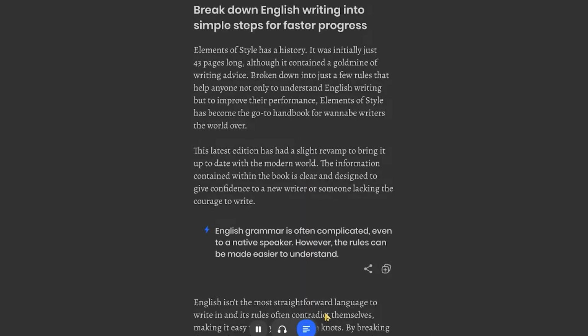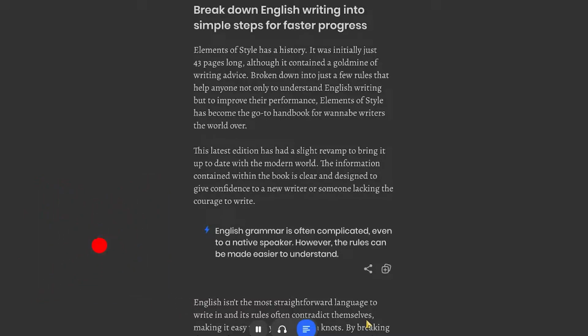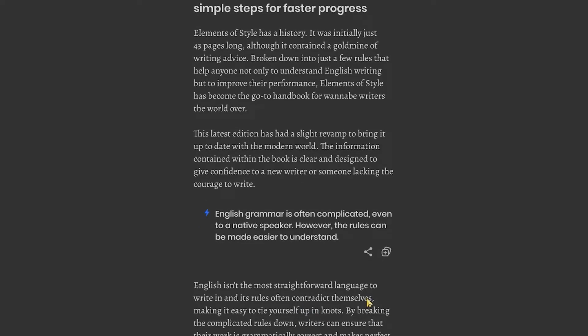Chapter 1. Break down English writing into simple steps for faster progress. Elements of Style has a history. It was initially just 43 pages long, although it contained a goldmine of writing advice, broken down into just a few rules that help anyone not only to understand English writing, but to improve their performance. Elements of Style has become the go-to handbook for wannabe writers the world over. This latest edition has had a slight revamp to bring it up to date with the modern world.